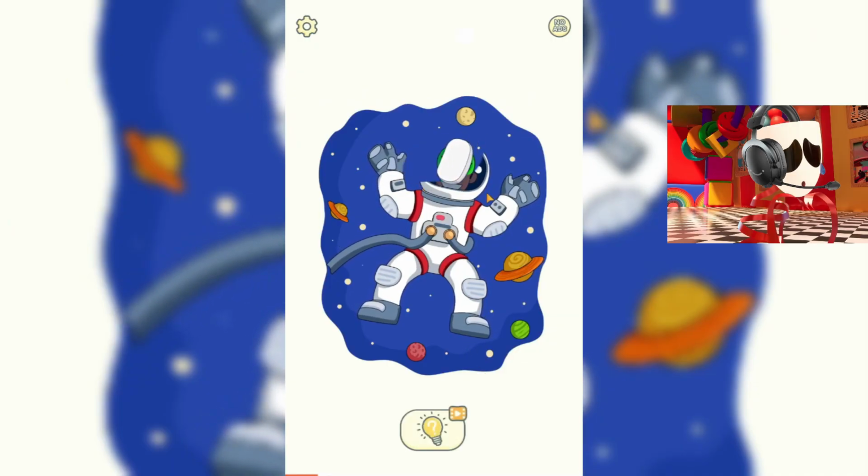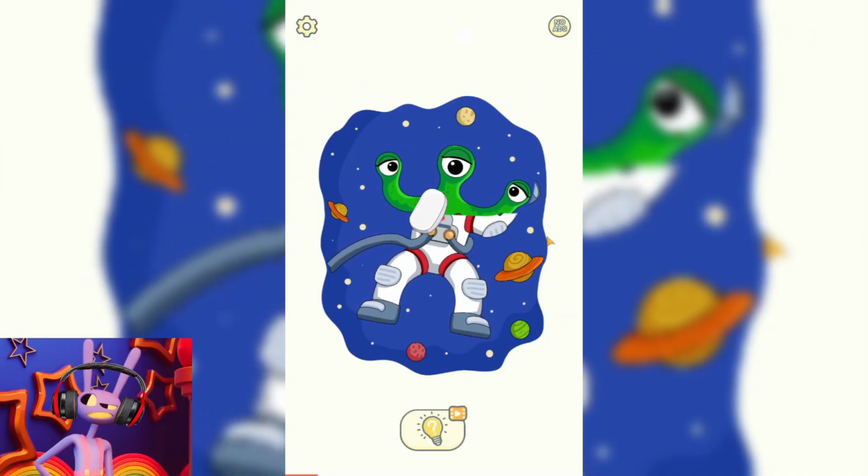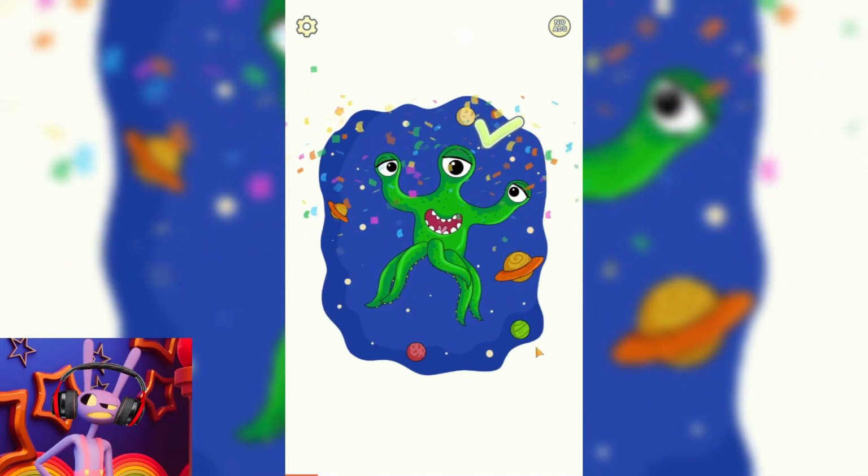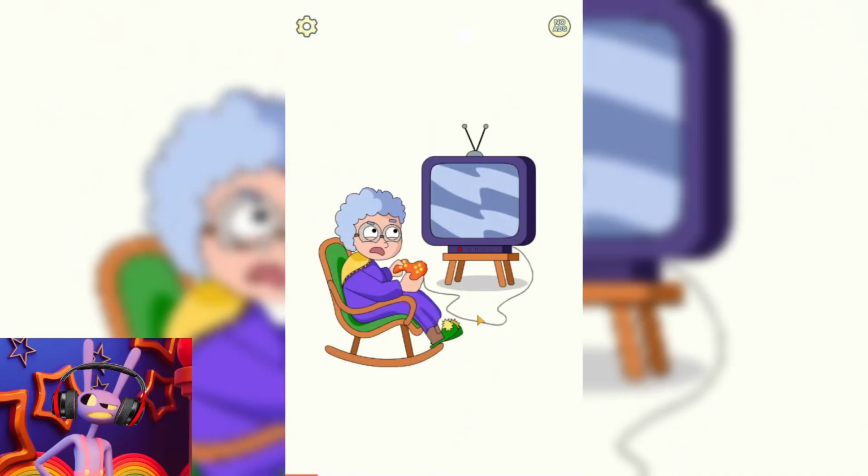Oh, look, there's something wrong with this astronaut. This alien wanted to impersonate an astronaut, but he smiles so sweetly. It seems to me that this alien is not evil at all.